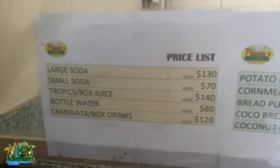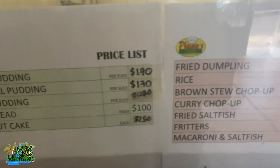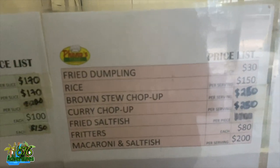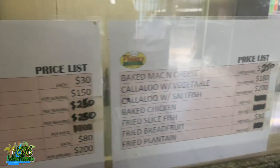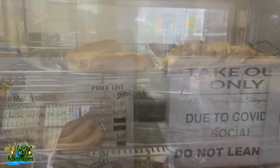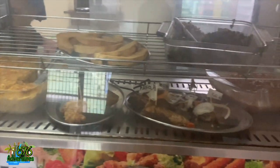Guys, so this is the menu. That's the prices for the drinks. I'm here for the cornmeal pudding. It's $1.70. She has potato pudding as well. The chop up is $2.50. She has fritters for $80, saltfish for $200, and baked mac and cheese for $2.50. Callaloo with saltfish. The video has a little glare, but this is how it looks.